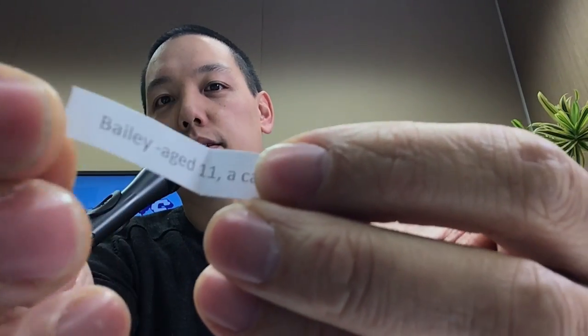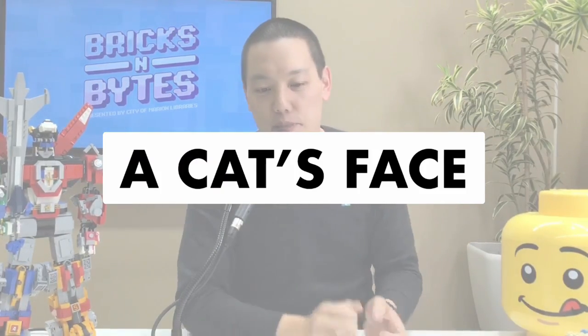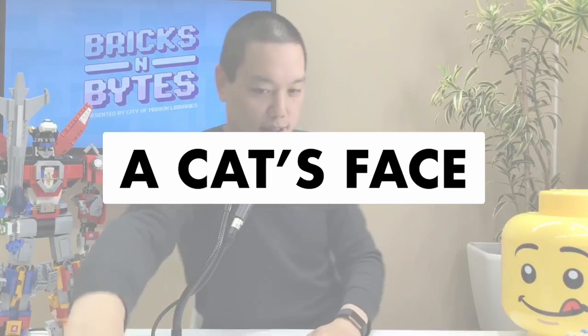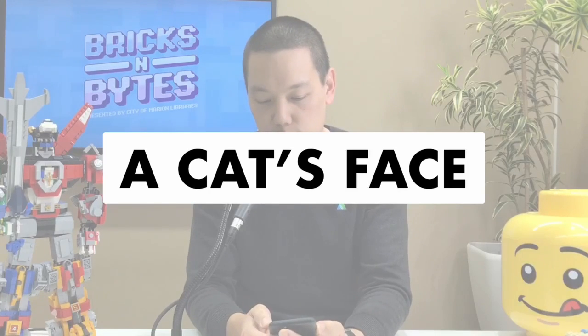What is it? Bailey, aged 11, wants us to make a cat's face. Okay, a very specific challenge for us today, a cat's face. So if you have your Lego there, I'm going to start a little timer on my phone, 5 minutes, and when we hear the alarm go off, that will be when it's time for us to finish. So I'm going to turn this volume up.